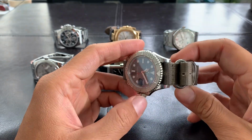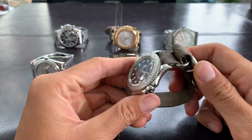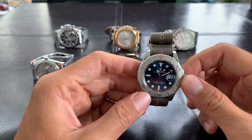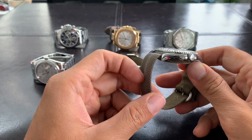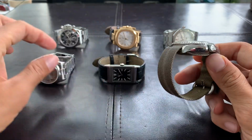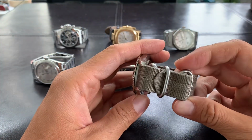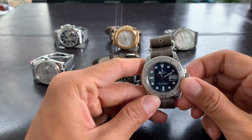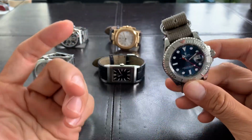It looks fantastic on a NATO strap. I've never worn a NATO this long on any watch in my watch collecting history, but I think it just looks really great. Obviously, it comes on a bracelet with the polished center links, kind of like this Datejust, but I think it just works really well on the NATO. Almost just as good as a Submariner.